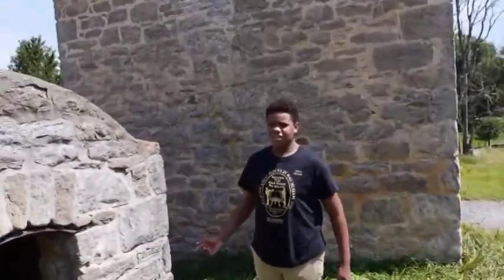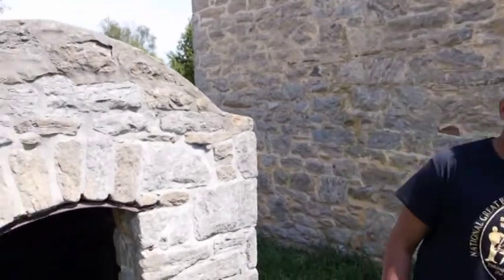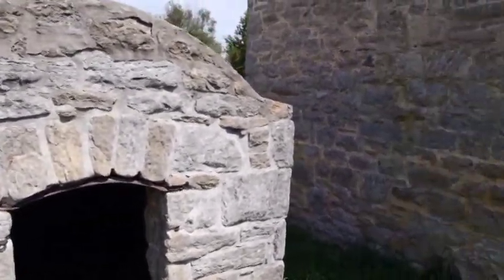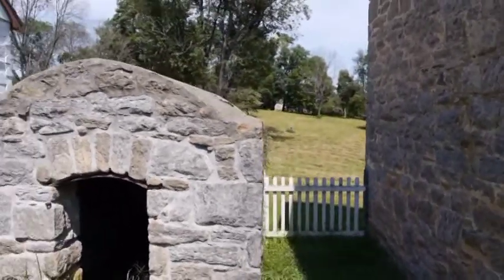If you look over here, this is where they would put ashes from the fire and stuff. And this was one of the jobs that the children would do. They would have the children come and collect the ashes so they could then make soap out of them. Just little jobs for the smaller children to do. It was a place where they kept the ashes, where the children had to come get the ashes.